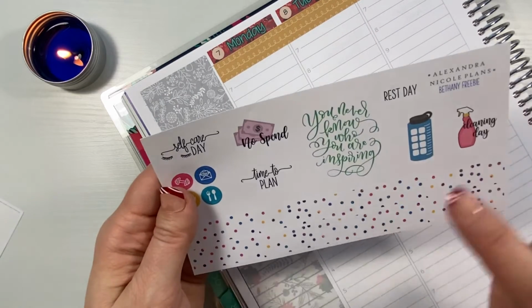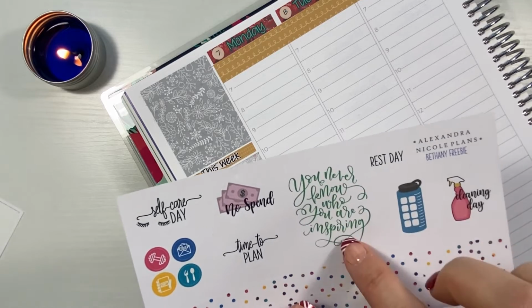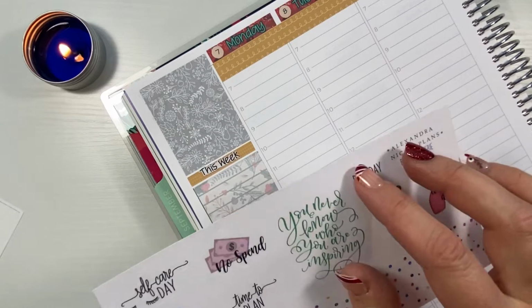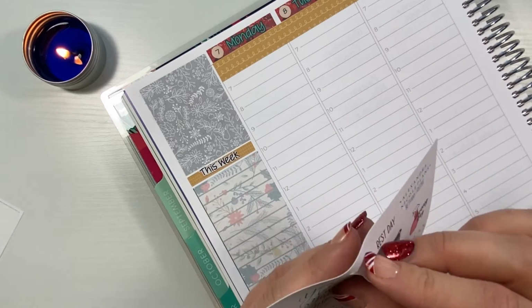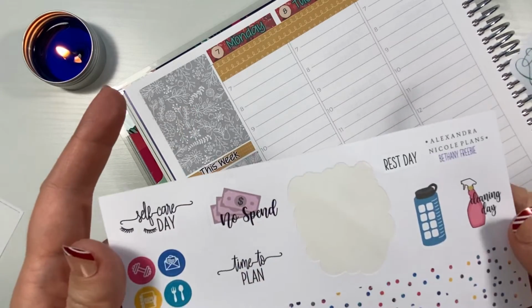All right, here's what I found. This is actually the freebie. That is my Bethany freebie from Alexandra Nicole Plans. And I love the sticker that says, you never know who you are inspiring. And it's green, so it kind of goes with the kit. But if you mention me in the comments when shopping Alexandra Nicole Plans, you will get this freebie. And it is one of my favorites.